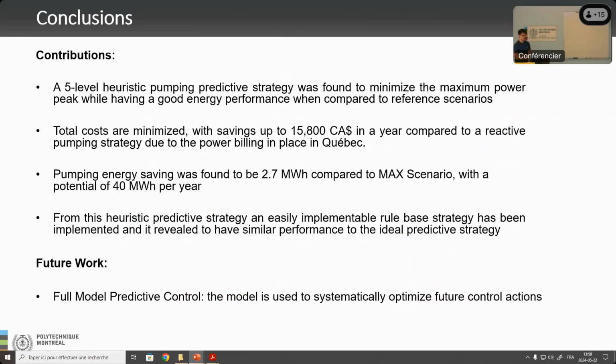Before, the difference in the graph was like $2,000 to $3,000, but that was only 1 month. And if you count that the peak demand is billed for each month of the year, then this can add up to dozens of thousands of dollars. So I estimated around $16,000 of difference. And then as a third point, the energy usage is quite reduced compared, for example, to a maximum scenario in which you always keep the maximum pumping.